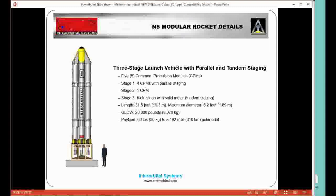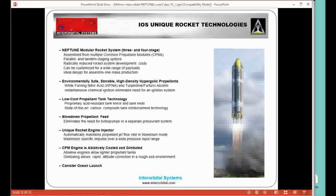Our unique rocket technologies include this modular combination, which is a descendant of the OTRAG original concept proposed and executed by Lutz Kaiser during the 1970s, the world's first commercial launch company. We have environmentally safe, storable, high-density propellants. They give us wonderful ISP and very, very low cost.